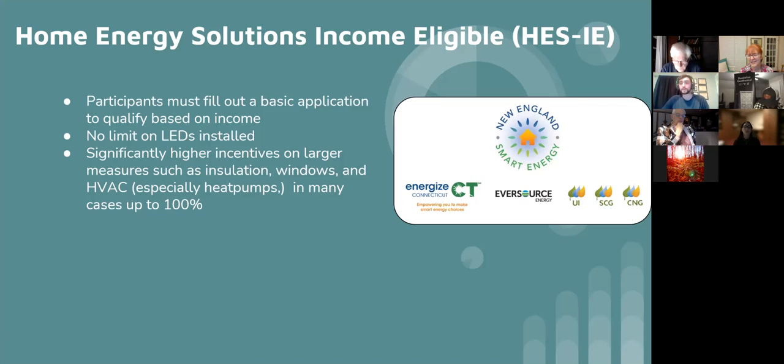On an income eligible job, HES-IE, right, Ryan? HES-IE is free, right? HES-IE is 100% free. HES, there's a $50 copay currently. With income eligible, it's free if you qualify based on income. It's a very simple application process. You do need to provide either proof of income or sign an affidavit of zero income.